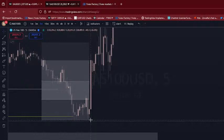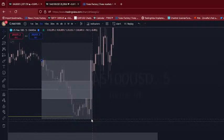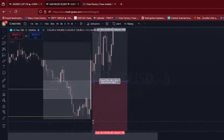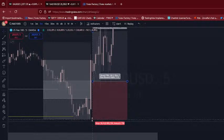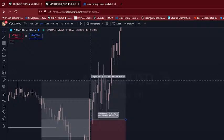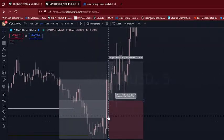So I took from this point to this point. It broke the supply and then came back to our entry level. So this was our entry at the next candle itself, keeping our stop loss at this level, at the low of the impulse move, and targeting almost 10, 15, 20 minutes.